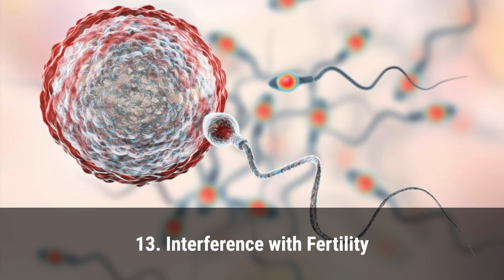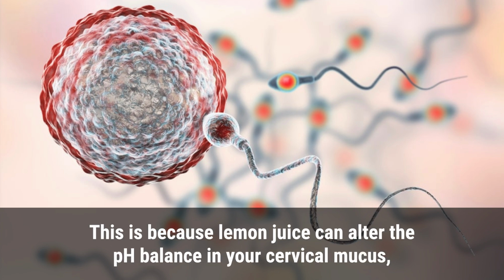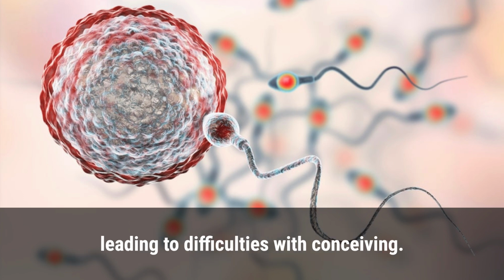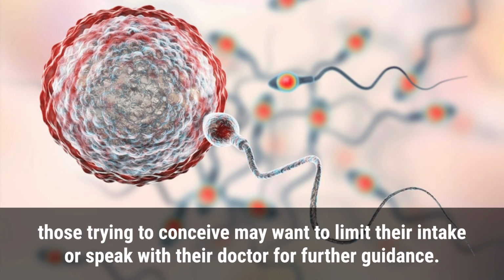13. Interference with fertility. One of the lesser-known side effects is interference with fertility. This is because lemon juice can alter the pH balance in your cervical mucus, which plays a crucial role in pregnancy. If the pH balance is too acidic, sperm may not be able to survive or reach the egg, leading to difficulties with conceiving. While some women may not experience any adverse effects from consuming lemon juice, those trying to conceive may want to limit their intake or speak with their doctor for further guidance.